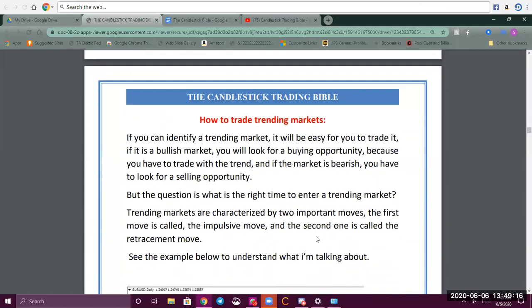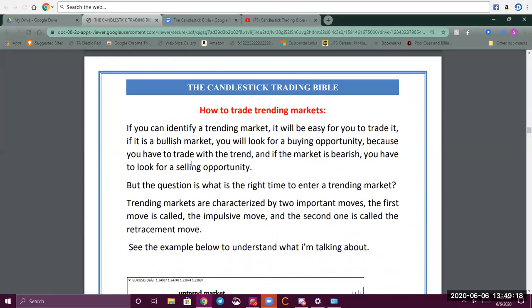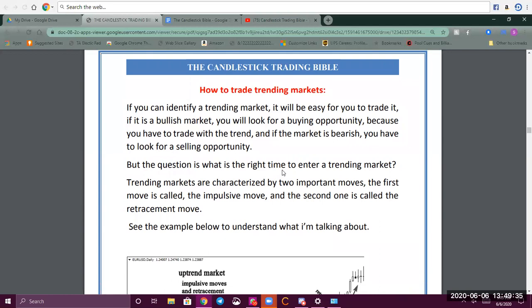How to trade trending markets. If you can identify a trending market, it will be easy for you to trade it. If it is a bullish market, you will look for a buying opportunity because you have to trade with the trend. If the market is bearish, you have to look for a selling opportunity. Follow the trend. The trend is your friend. Simple as that, only if it's in a trending market. You don't just wake up and say, the trend is my friend, I'm going to go look for a trend. You have to see what kind of market you're in.